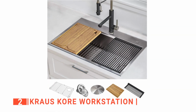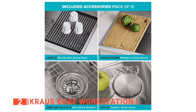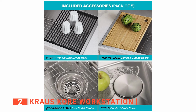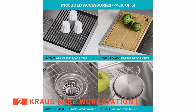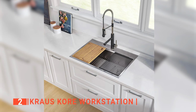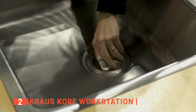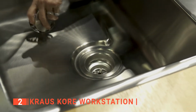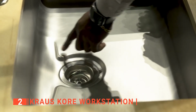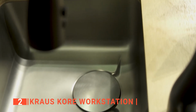The sink comes with a 5-piece chef set, which includes a roll-up dish drying rack, perfect for rinsing produce or drying dishes, and protecting your countertops from hot items. There is also a bamboo cutting board that will not crack or warp, and a dish grid, filter, and drain cover. Moreover, this deep sink has tight radius corners and an offset drain, creating an excellent workspace to wash your largest cookware, such as stock pots and baking sheets.